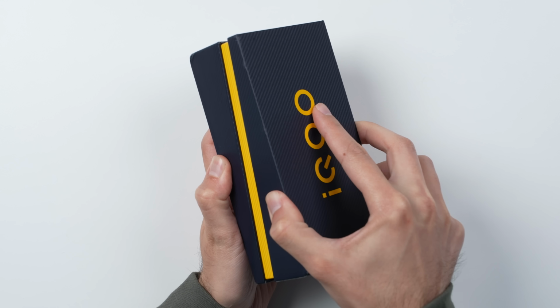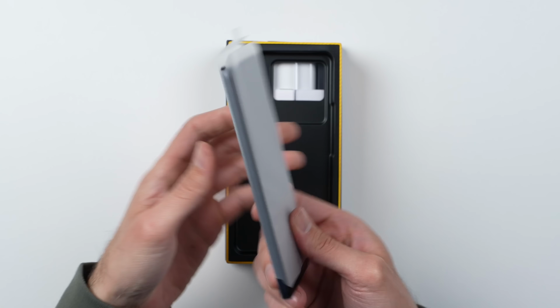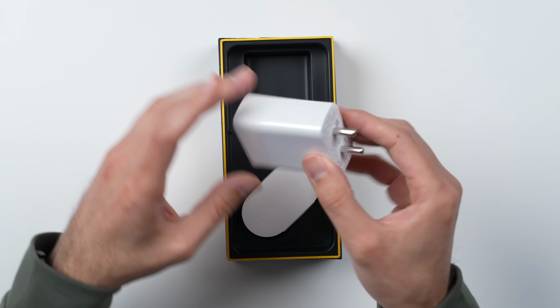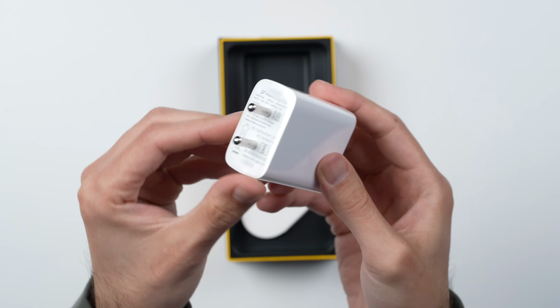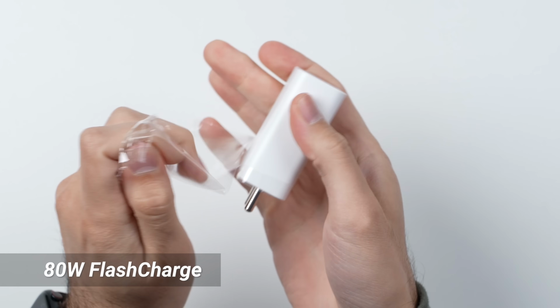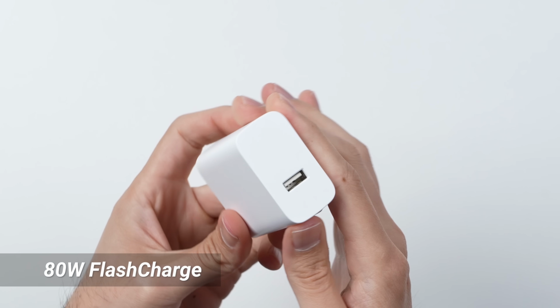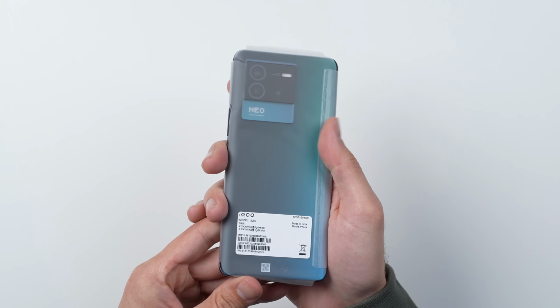We'll talk about those in a sec, but first, let's check out what's inside the box, where you have the phone itself, an included case which can help you save even more money, and yes, there's a charger included. Now, at this point, just having a charger in the box is a plus, but this one is actually an 80 watts fast charger, with iQOO saying it's capable of charging the phone up to 50% in just 12 minutes. That's an insane rate.